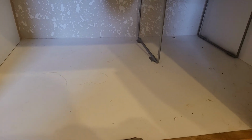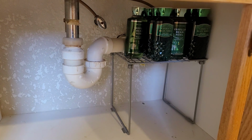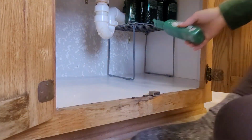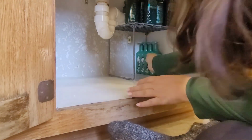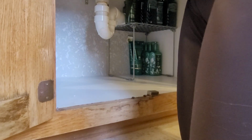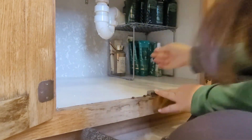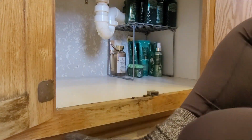I was able to find this little shelf. I think it was meant for a school locker, at Goodwill, and I thought I'd use that in here. It's really the only thing I found when I was thrifting that I can use, and I have some space now to put my Bath and Body Works collection. Yes, I have a Vanilla Bean Noel obsession. It is what it is. But I'm getting all this stuff put away, my little stockpile of products here.